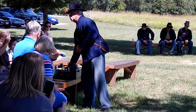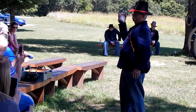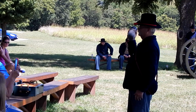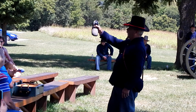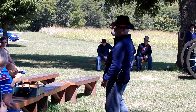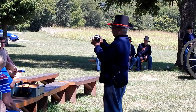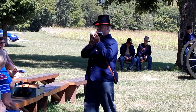The longest range piece of ammunition they had was a solid shot. Now, that's a 6-pounder, by the way. Can you tell me why it's called a 6-pounder? Yep, because it shot a 6-pound ball. That's exactly right. That solid shell weighed 6 pounds. That's how they classified guns back then, cannons. So this is a 6-pound ball of steel. It has a wooden sabot on it and a powder bag full of 1 1/4 pounds of black powder.